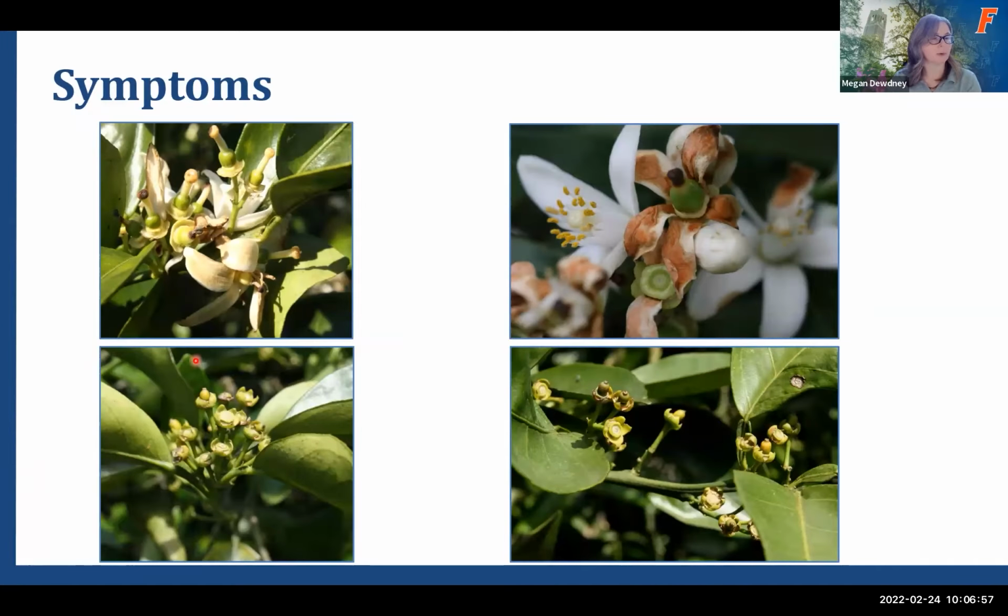Change on my laser pointer here. Here are the symptoms. So this is a case where the whole cluster is starting to go down. You see that brownie color on the petals, and these fruitlets are starting to degrade, and they will likely drop a few days after the picture's taken. You can see the twisting in the leaves.